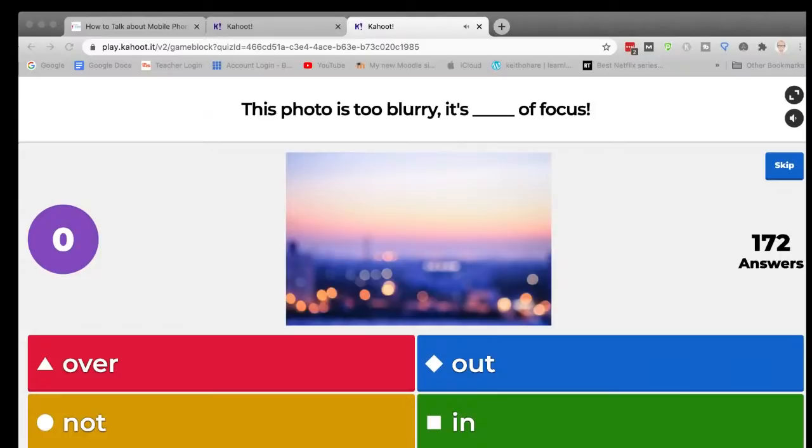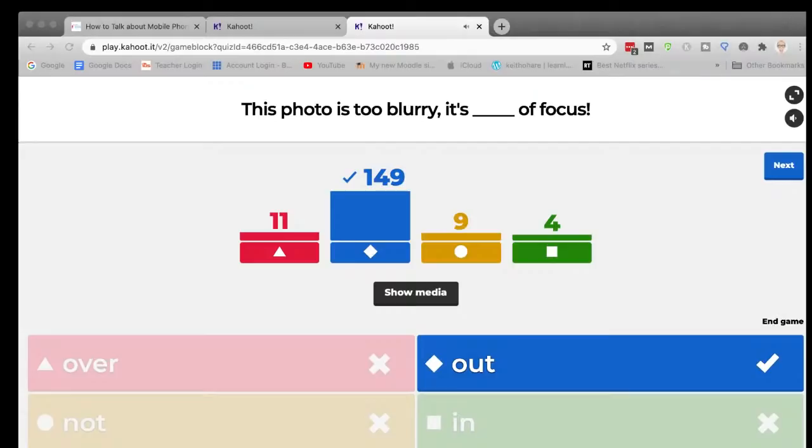A 149 of you. That's not bad. It's pretty good, actually. It's out of focus, right? If the photo is too blurry, it's out of focus. Nice. Great. Those of you who got it wrong, don't worry. It's a learning opportunity, right? That's the whole point. This is to help you learn. The great thing about tests is they also help you learn.